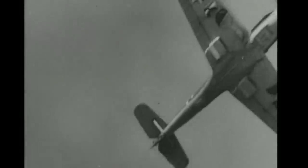Unlike the Luftwaffe bomber force, the fighter squadrons were virtually intact at the end of the battle, by which time the next variant of 109 was on its way.